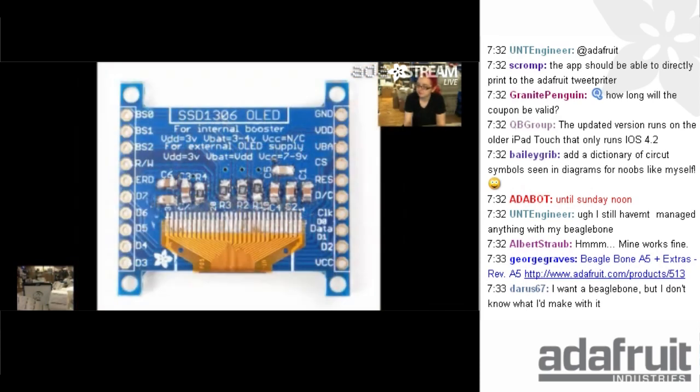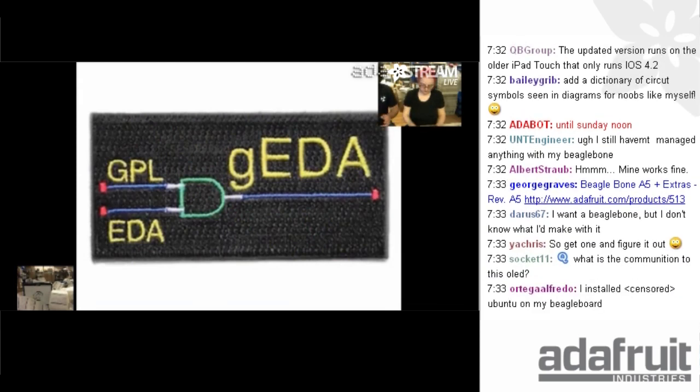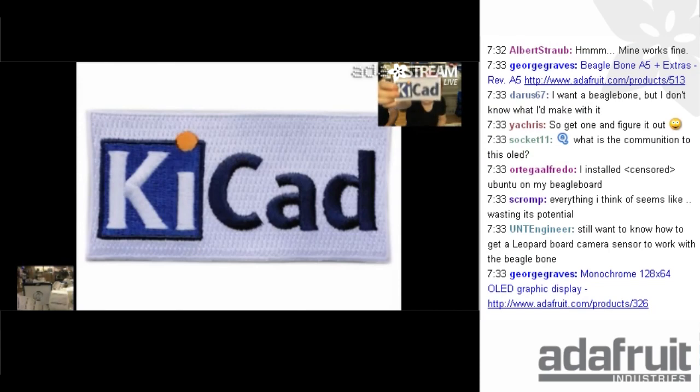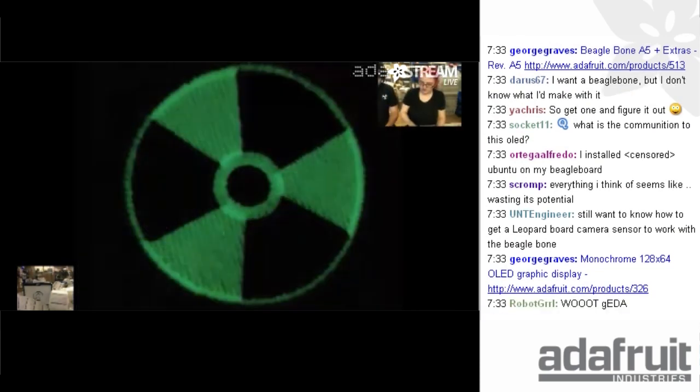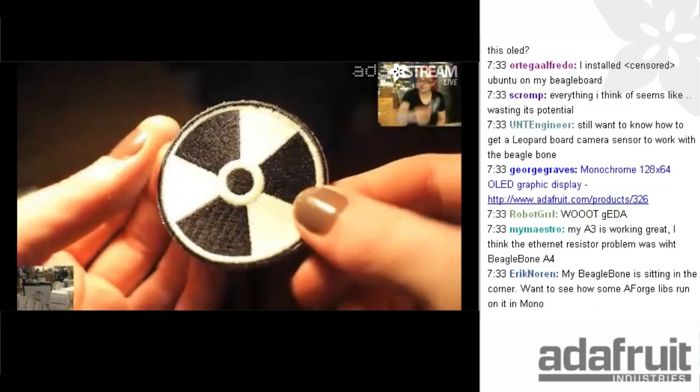All right, next up. Badges came in. We have more badges. So the Gita badge, this is the open source CAD tool. KiCad, another one. This one's big; this is for the sleeves. And then we also have a glow-in-the-dark badge. This is really neat. Watch this quick video, but I'm also going to grab one real quick. That's a video from Becky.